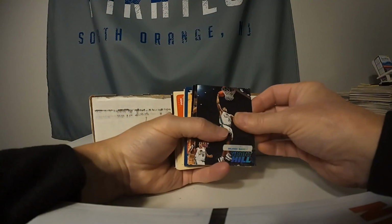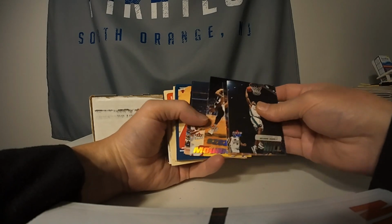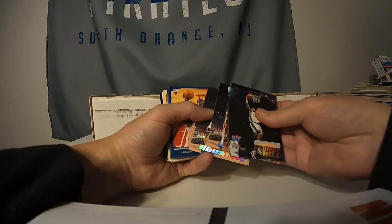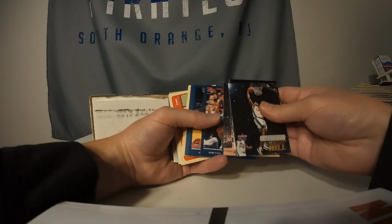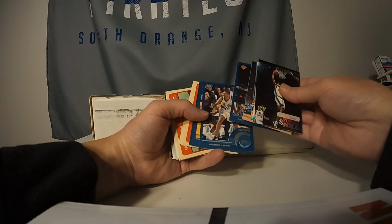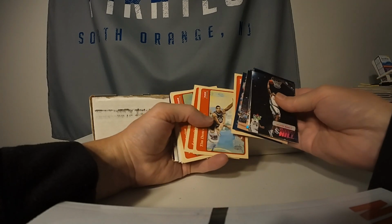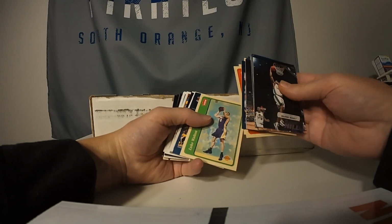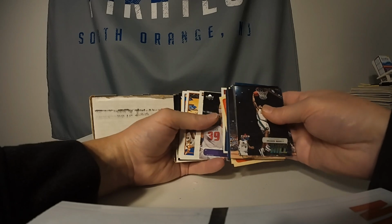Alright, staying with the mid-late 90s, early 2000s. Bunch of Fleer Ultras. Allen Houston, Knicks. A lot of Knicks in here, again, just from where I live. That's to be expected. Keith Van Horn. Fleer Traditions. Green, Luke Walton. A little bit of a parallel. Kukoc.